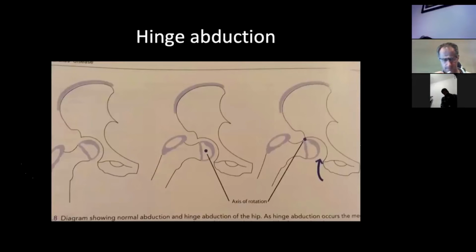So this is hinge abduction. In the normal hip, this is where we are. Axial rotation. In hinge abduction, because you get enlargement of the femoral head and overgrowth of the GT, you're going to hinge here. You're going to hinge on your abduction.